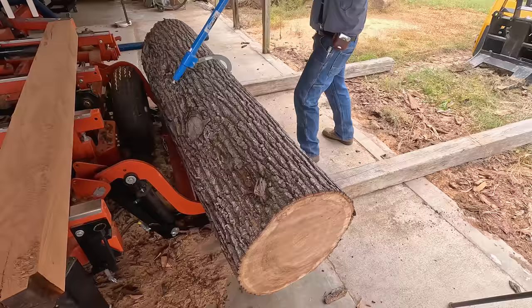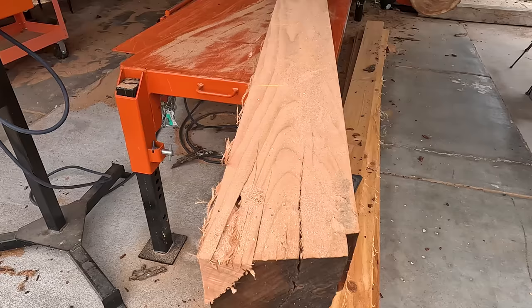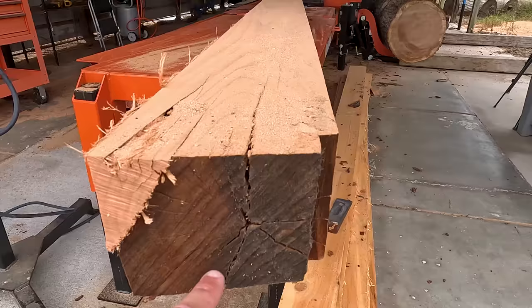Before we get started on that red oak, let me show you another reason why we get rid of the pith, especially out of cherry. This was the log from the last video. It yielded those 24-inch wide boards. And this is the pith that was left over. Right there's the pith in the middle. If you're new to this channel, the pith is the direct center of the tree.